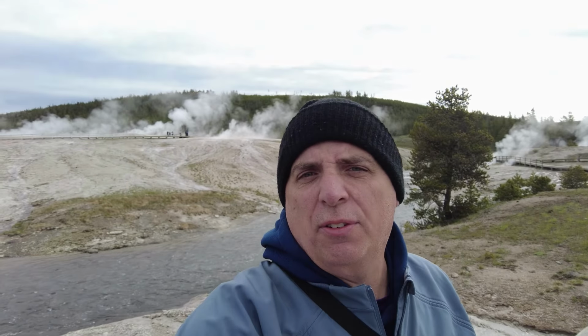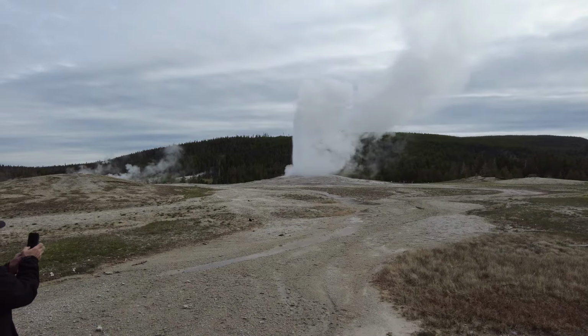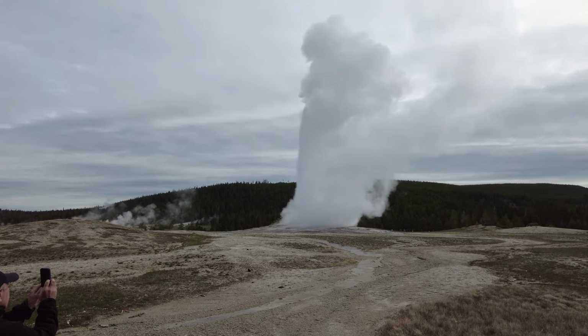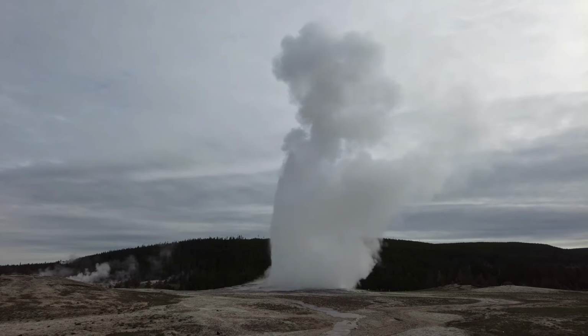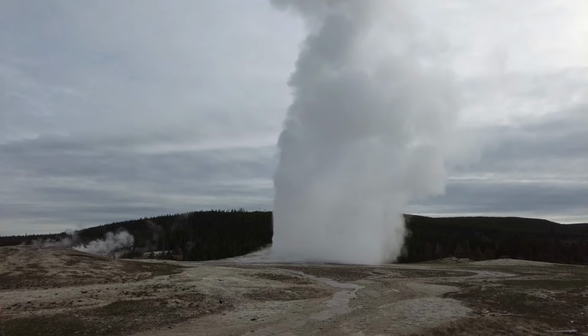All right, once again, that was the Old Faithful Trail, 0.7 miles. It's gonna loop around. As you can see behind me, there are other trails that you can take. Gonna head back to see Old Faithful erupt. See how high it gets. For the record, right on time.